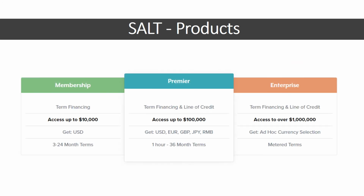So what are the Salt products? Essentially, currently there are three products on the platform depending on how many tokens you have. Initially, if you have one token, you'll get access to around 10k in terms of loans. If you then hold about 30 Salt tokens, you can transact up to 100k, and if you go beyond that, I'm not sure what the final level is, you get access to over $1 million. Just so that we're clear, it doesn't mean if you hold one token you can get a 10k loan. All that means is if you have one Salt token, you can leverage whatever your blockchain asset is to get the 10k loan. Just to clarify that point.